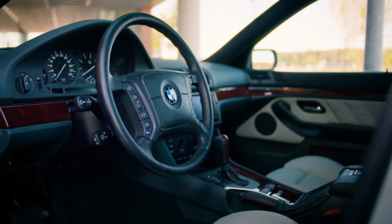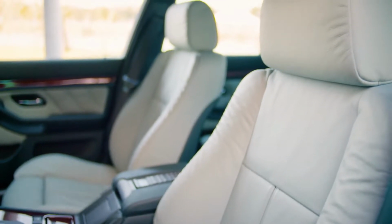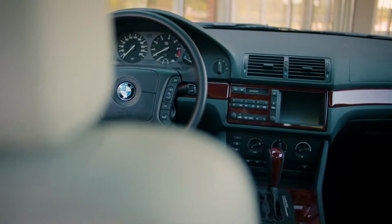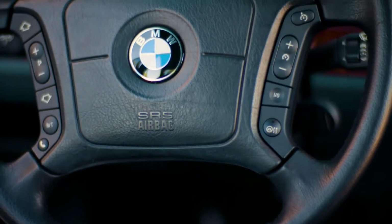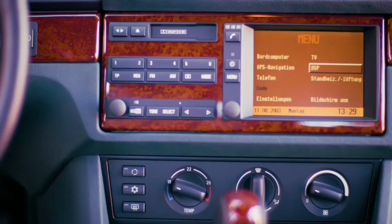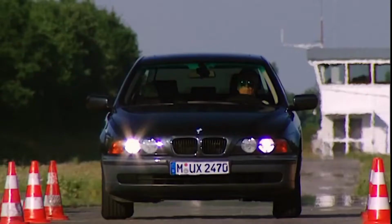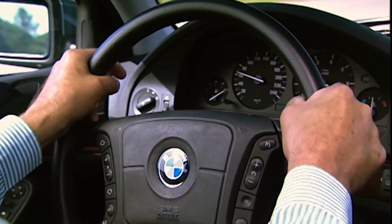The interior of the fourth generation also differs substantially from its predecessor. It's more spacious, has an attractive appearance, and offers a lot of comfort features. For example, the multifunction steering wheel, a car telephone, or the onboard computer. Above and beyond that, the driving assistance systems and the topic of safety gain importance.